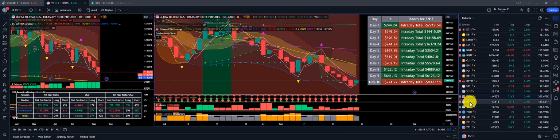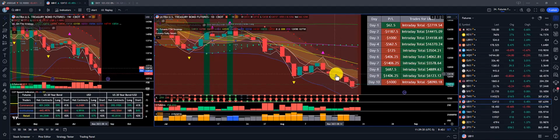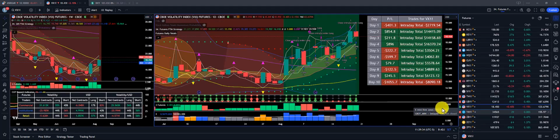$1,114 on the Ultra 10-year. Ultra Bond, same thing, same kind of movement, same kind of motion. $2,812 for the week. VIX, overall gain of $665 in the subtrend.